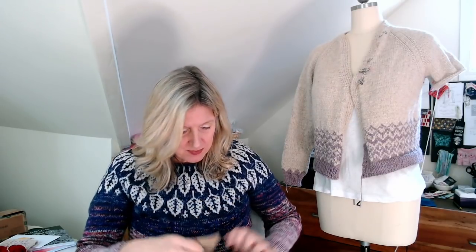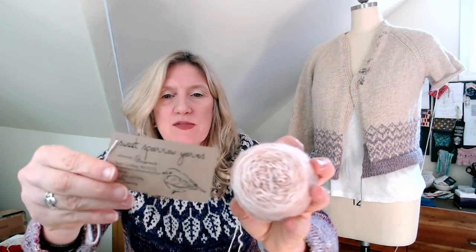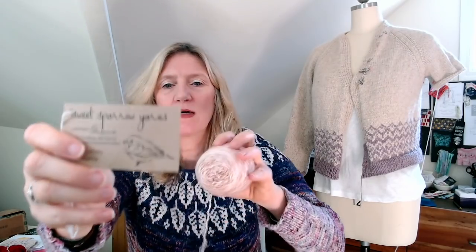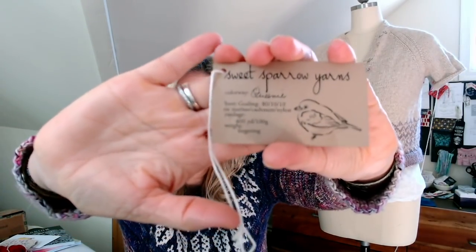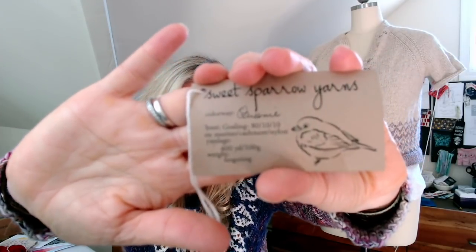This beautiful pale blush pink, which I have 3 skeins of, is by Sweet Sparrow Yarns, and it is her MCN base, which I think she calls Gosling, yep. And I'm having focus issues today. Whoa. Pulling. There we go. Gosling. And the color is called Queenie. I haven't seen this color done by her. So the MCN is 80-10-10: 80% superwash, 10% nylon, and 10% cashmere. It's a 400-yard put-up. I haven't seen her do Queenie in a while.